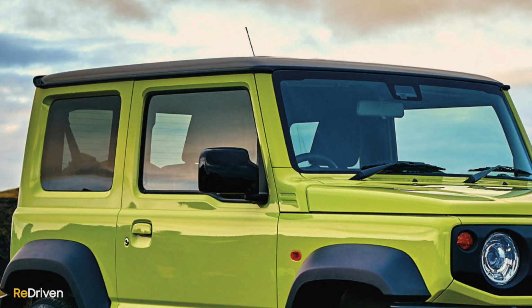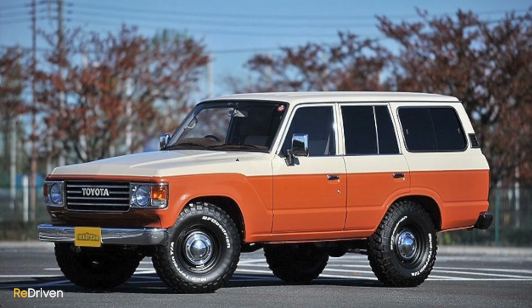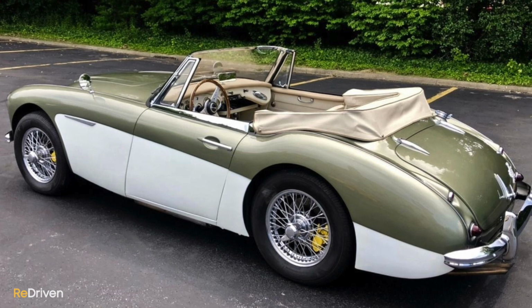Okay, next up, let's bring back two-tone paint. I'm not talking like a subtle difference, I'm talking like retro cool two-tone paint. A different coloured roof doesn't count either. We're talking 60s and 70s Austin Healey or old school Land Cruiser or Ford Bronco style. Basically, two complementary but contrasting colours down the side of the car.